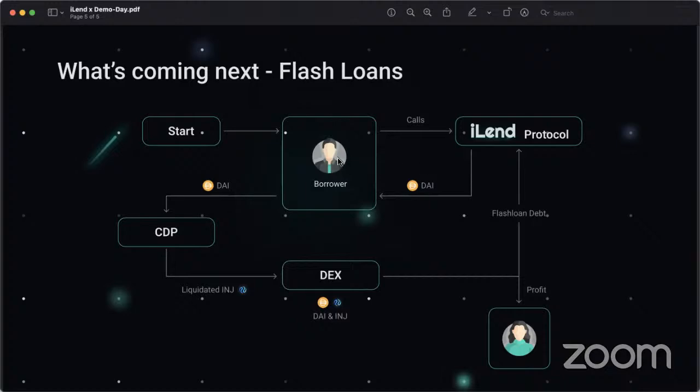Okay. Yeah, there's another one, right? So is it a pooled model or is it isolated lending borrowing pair? So it's currently isolated lending and borrowing. What do you mean by the pool? So if I'm depositing multiple tokens, whether they're combined or isolated? Yeah, right. So it's pool model.